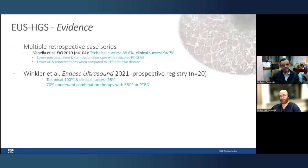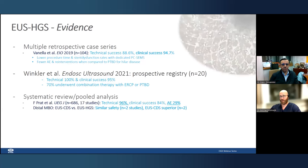We also have some prospective data. One of the first registries was published in Endoscopic Ultrasound in 21, showing that there was a high technical and clinical success, but also alluding to the fact that for many of these hilar patients, we need more than one modality. So you shouldn't see it as a standalone therapy in more complex disease, but in many cases, in 70% of patients, you need ERCP for the right side or PTC for the right hepatic ducts.